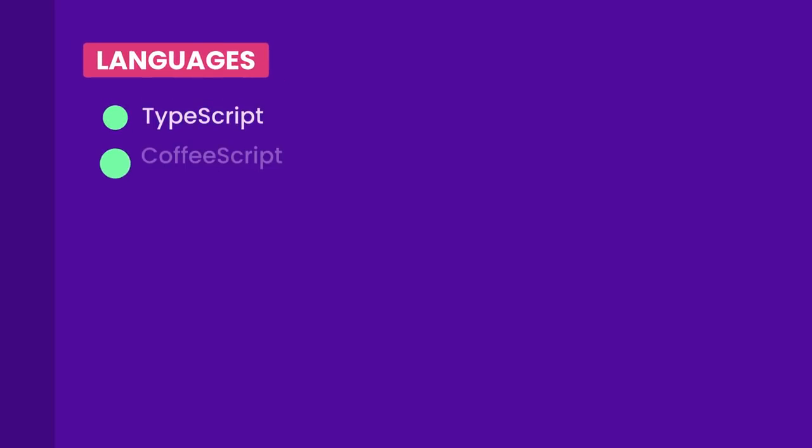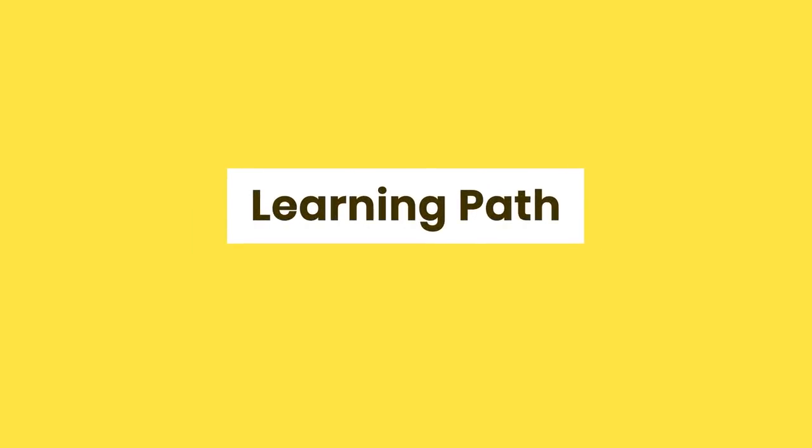Once again, you don't need to learn all of these languages. You just need to know one of them to get started. I would say go for TypeScript because it's most widely used. As you move jobs, you may work on a project that uses a different language. You can then quickly learn that other language in a short period of time because all these languages are more or less very similar.